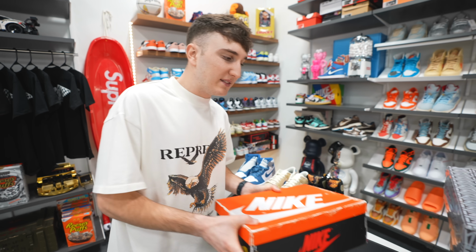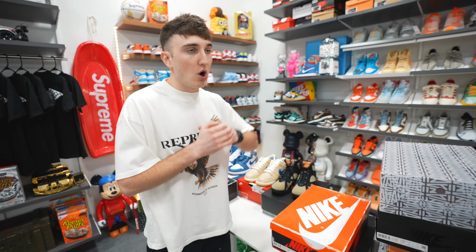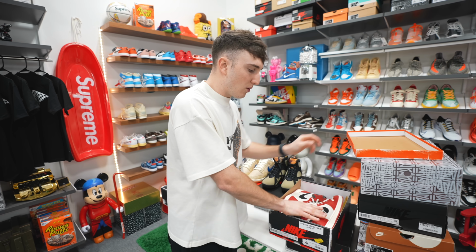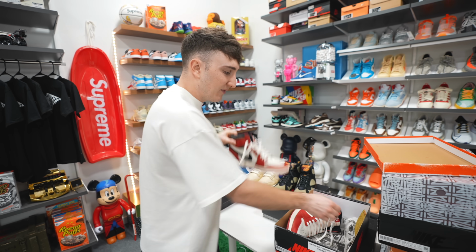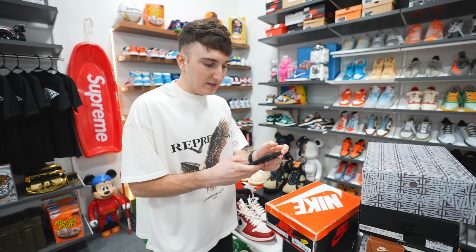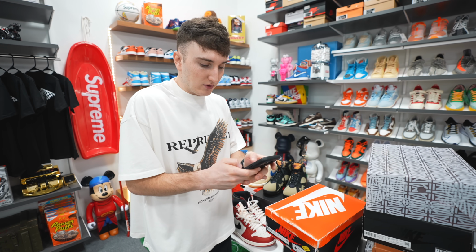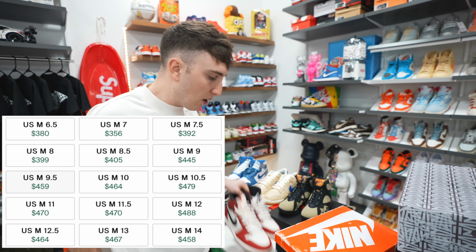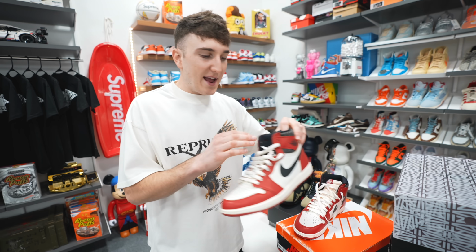Let's talk about some releases that are going to go to the moon and when it's the time to buy them. This is the Jordan 1 Lost and Founds. I finally got my size after having 10 pairs of them. Resale price on them right now, it's hard to say because there are so many different sizes. Lost and Founds in a size 9, you're looking at 430 bucks. So this pair is definitely at the point to buy it.